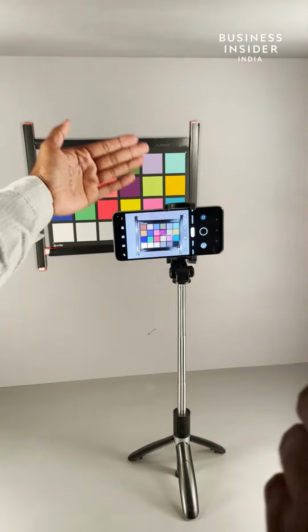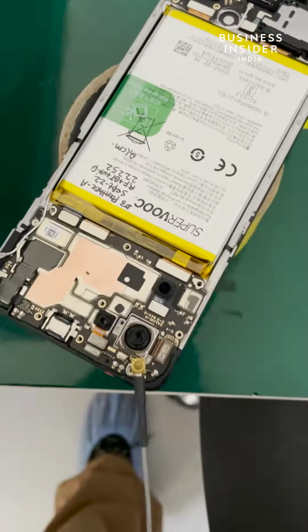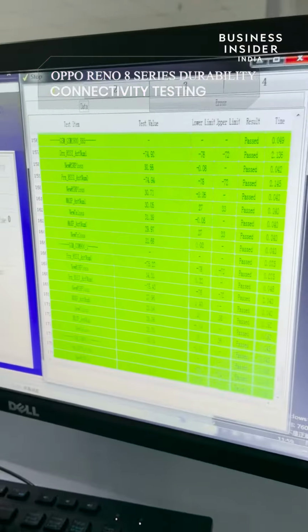Reno 8 series is famous for its camera, hence it is tested in a video checker machine. It tests the focus shift in warm and cool lights. Before packing, they check the Wi-Fi and cellular connectivity. And this is how an Oppo phone lands in your hand.